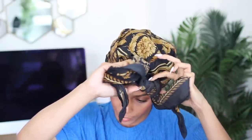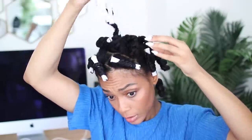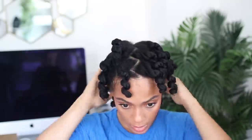All right guys, so I'm back for the takedown. It's been about 12 hours. Remove the silk. All right. And then I take a tad bit more of the pomade just to assist with unraveling, just a tiny bit. Put it on my hands, do my hair. So this style for me has never been about definition or anything like that. It's just the easiest way for me to get my signature fro.